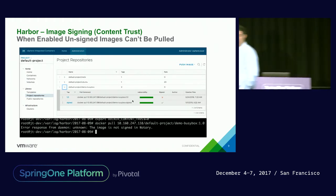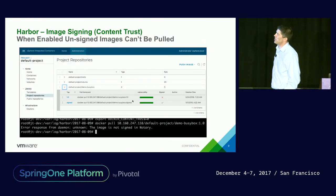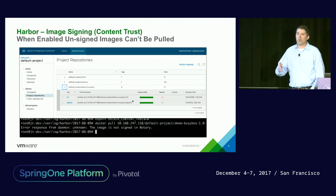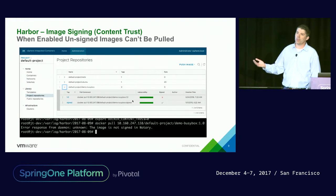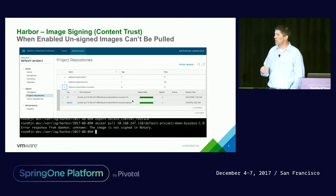And then the last piece, I think before we get into the solution that we built and put together, is just the content trust. So this is basically allowing you to confirm the identity of a person that pushes a Docker image into your registry and then control what images are allowed to be pulled or pushed from that registry. So you would digitally sign an image when you initially push it. That signature would follow it into the Notary database, and then you could determine whether or not you wanted to allow unsigned images to be pulled.